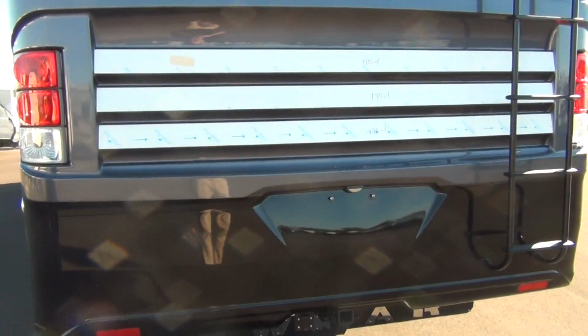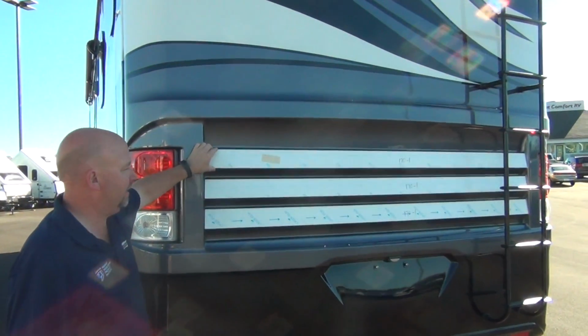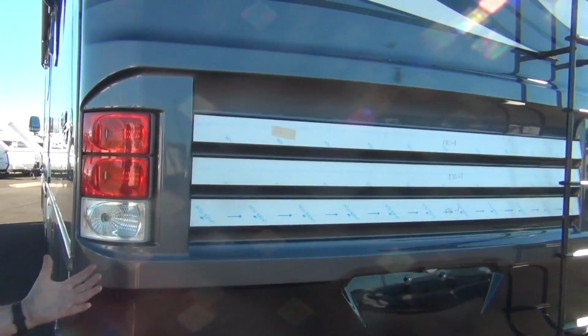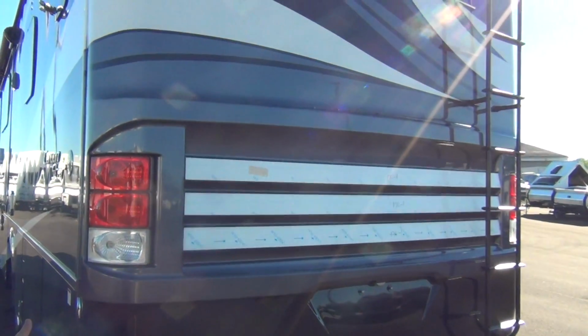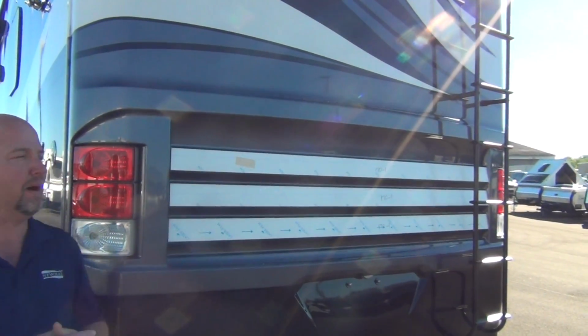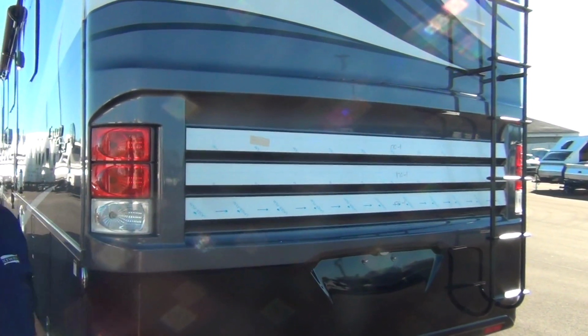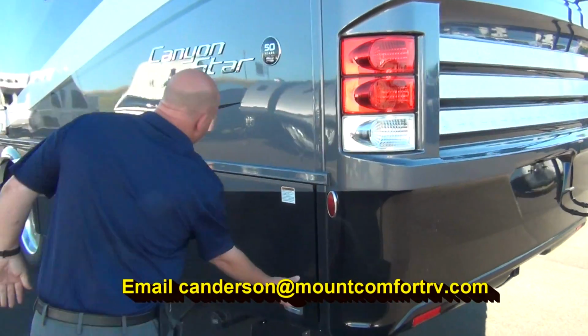It just looks good. These mirrors are kind of chrome. When we get ready to deliver this coach to a customer, we're going to peel these off, and it really shines. This coach absolutely looks like a diesel going down the road. That's what I think they had in mind when they designed it that way. But these look great when they're mirrored. It got here yesterday. We have not had a chance to peel these off yet. All right, moving on.